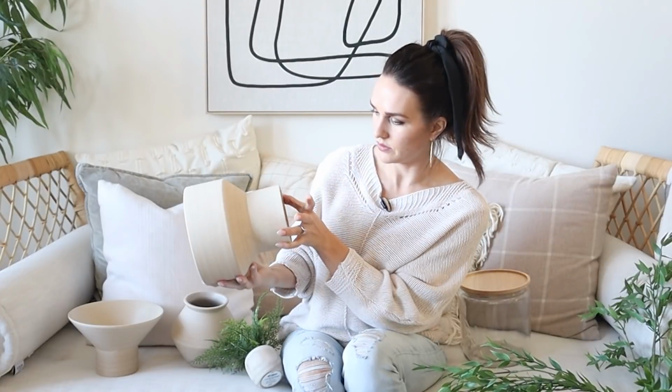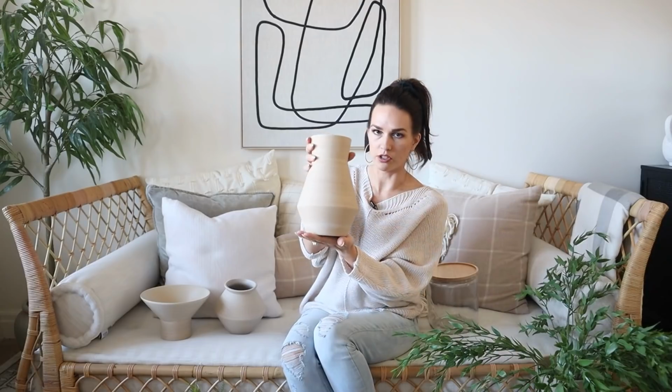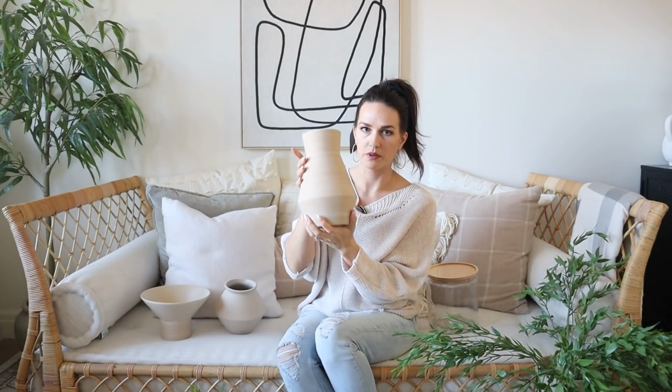I somehow ordered two of these just because I'm crazy like that. This one's kind of like a bowl as well, but you can see how they all just look so great together. These actually remind me of the pieces that H&M has and that I have used and love. This one actually came broken, but you can see the gist of it. Whole backside, good times.